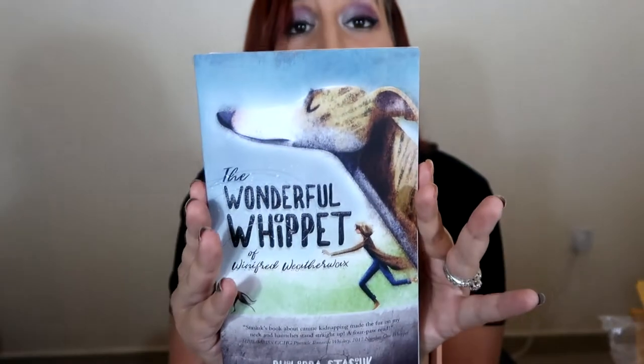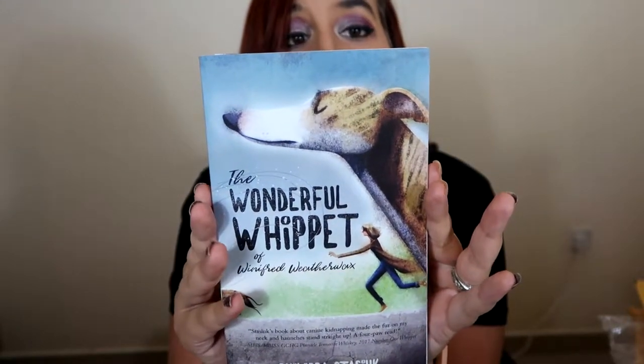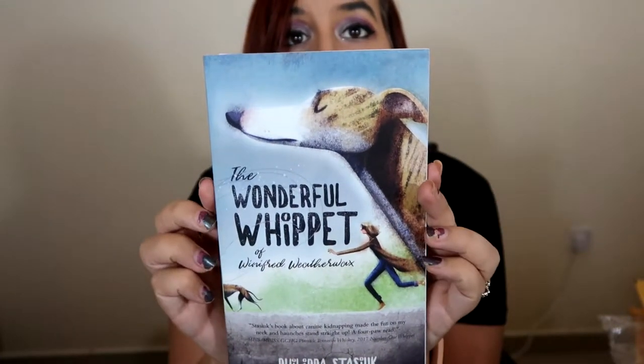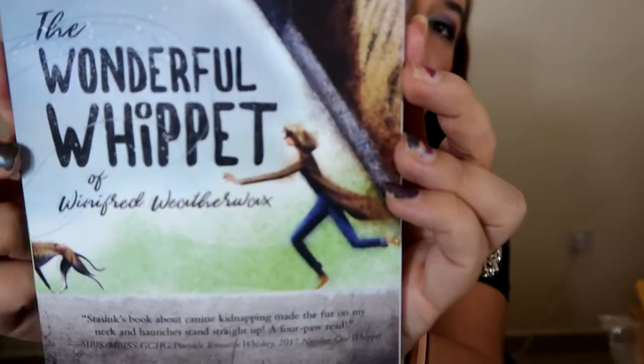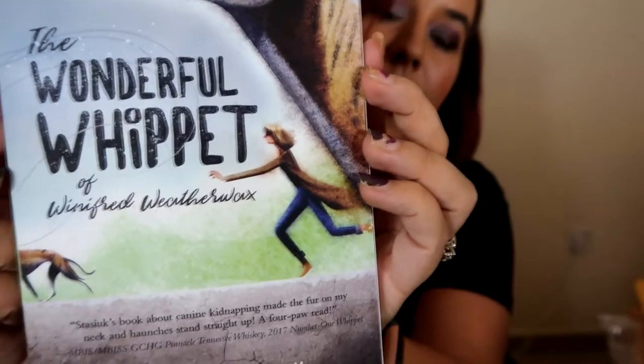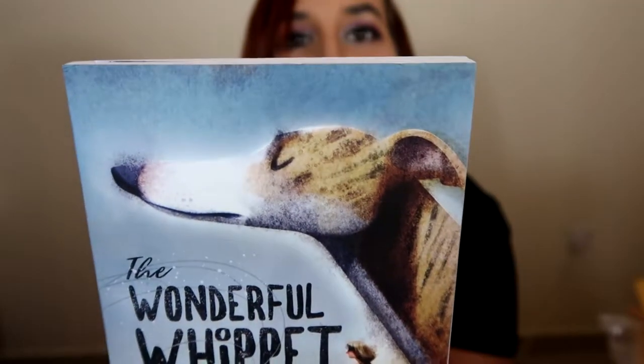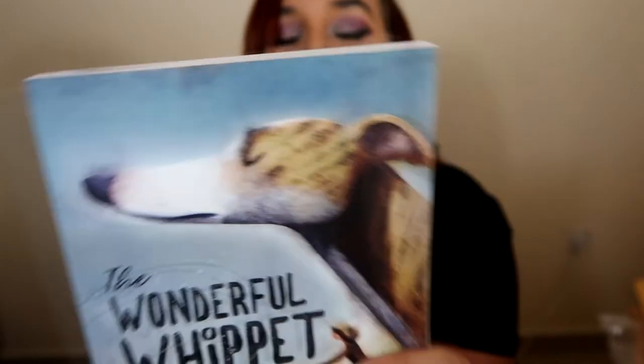Look at this gorgeous, absolutely gorgeous cover. Oh my god. I'm just gonna zoom in on the little woman chasing the dog. It's amazing. I love the drawing. And then the dog looking like he's a bit smug. It's an amazing drawing. And there is a bookmark as well.